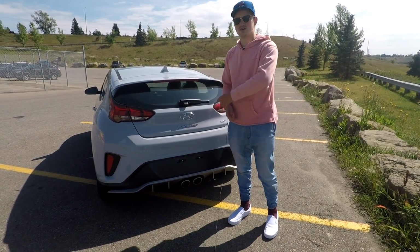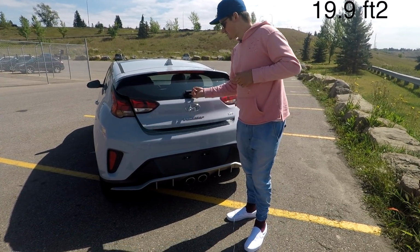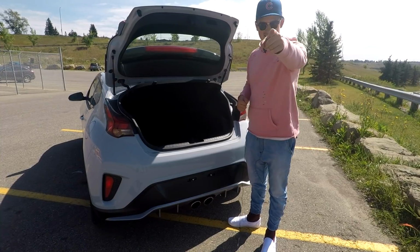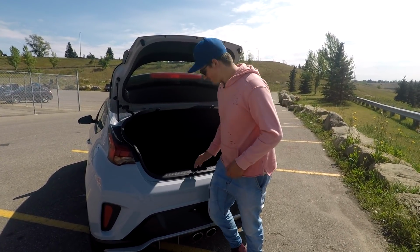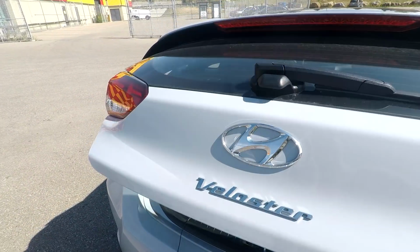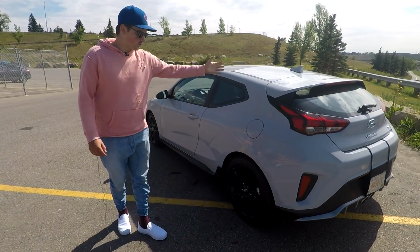Now let's move to rear storage space. Now, this car's trunk, I'm not going to bore you with the numbers. They'll be right here. Let's take a look at it. To see if this trunk is actually that big, I'm going to get into it. So let's go to that. So I'm 6'2", about 200 pounds. I'm going to see if I fit in here. Haha, I fit.